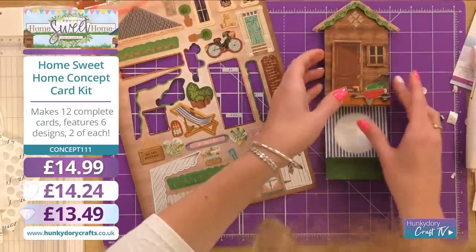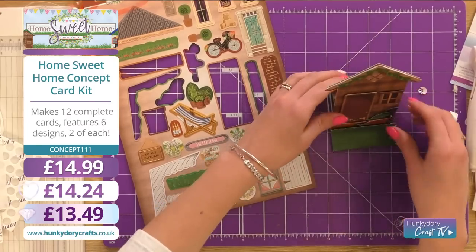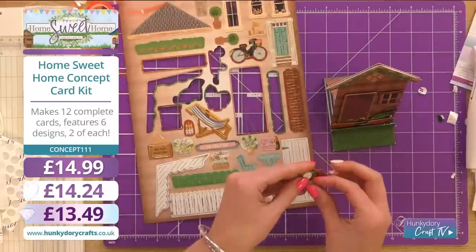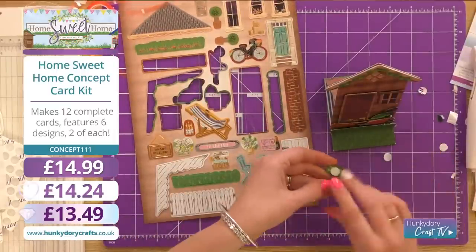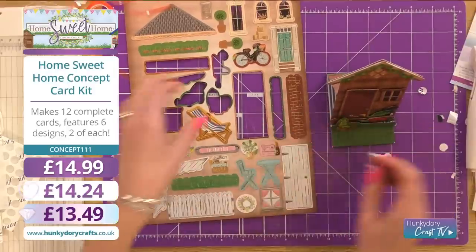Wouldn't it be really cute for the kids, if you just do the base and then give them the elements to go with it and say, okay, you decorate your own house up. Absolutely. That would be really, really cute. And you know, it is half term coming up. It's always a really good rainy day activity to do a little bit of crafting.